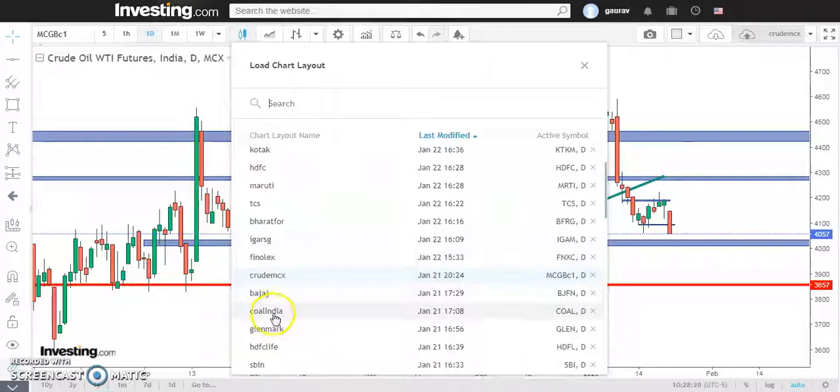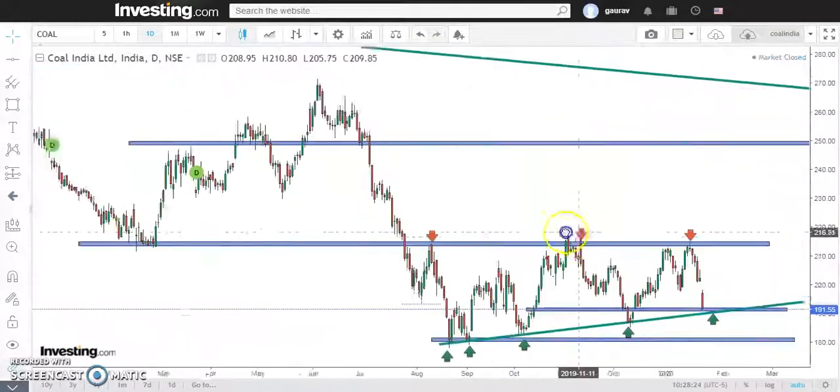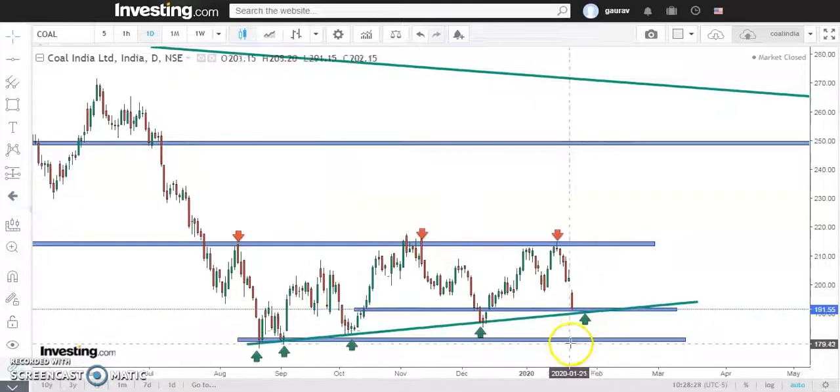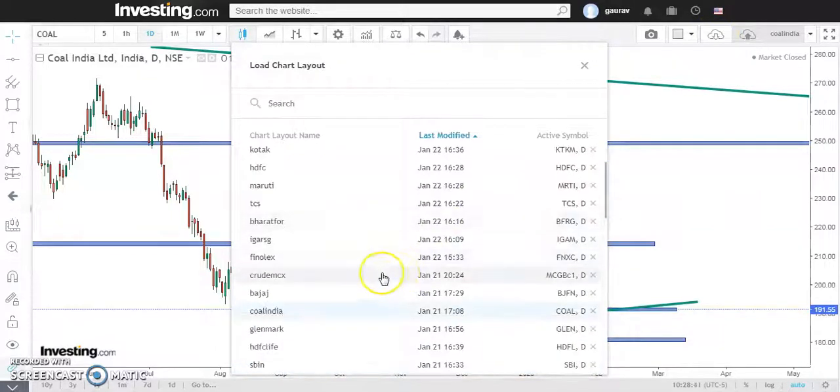Another stock which was discussed by us was Coal India. Coal India is at our important point, but there is no sign yet. So we will not be entering blindly. We will see any price action, we will update you here. So we should be watching this stock, what it does here, and then we'll decide.